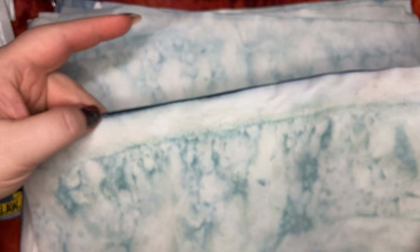And then here is our butterfly pea flower. Look at this beautiful blue. I love how dark this edge got here.